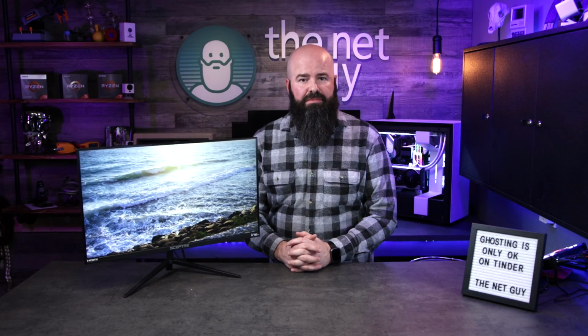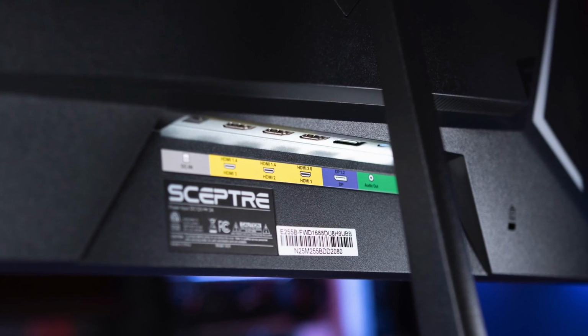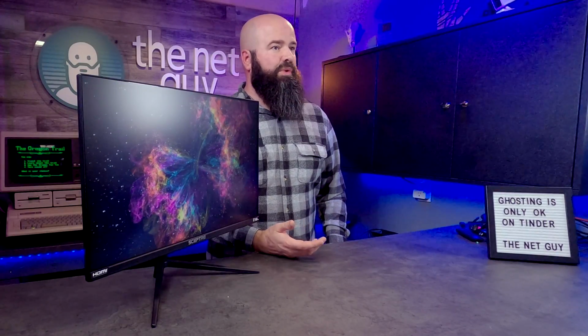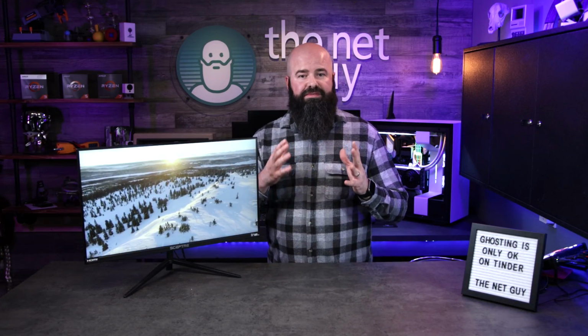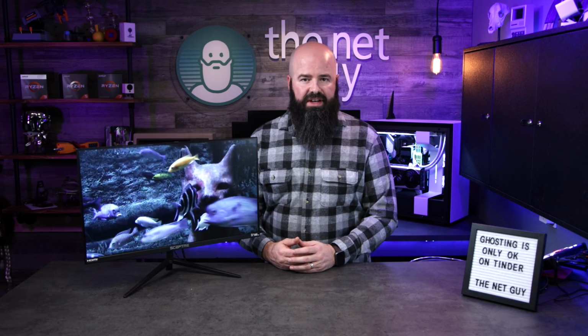With 4 high-speed inputs, 1 DisplayPort, and 3 extra HDMIs, you're not going to be short of places to plug things in. To get that max 165 Hz, you're going to need to be on the DisplayPort or HDMI 1. The remaining 2 HDMI ports, 2 and 3, are good for 144 Hz max. It also features a 3.5mm headphone output for your gaming headphones or a soundbar connection.